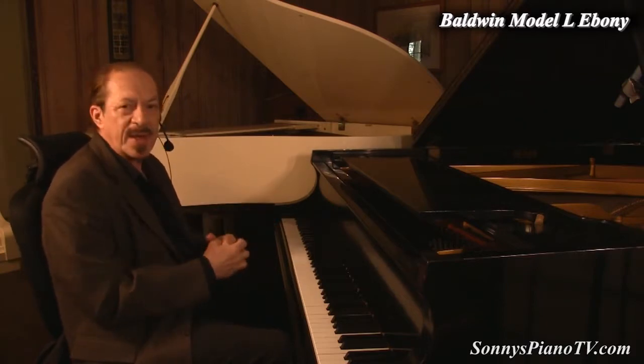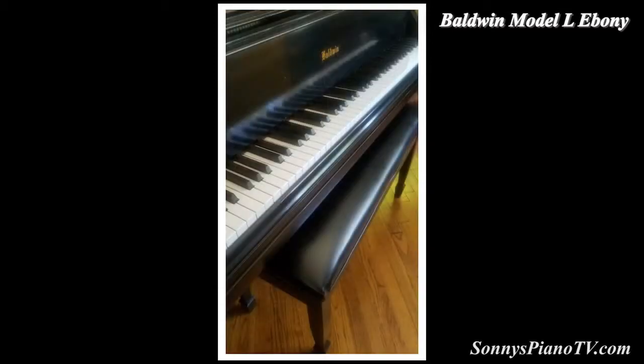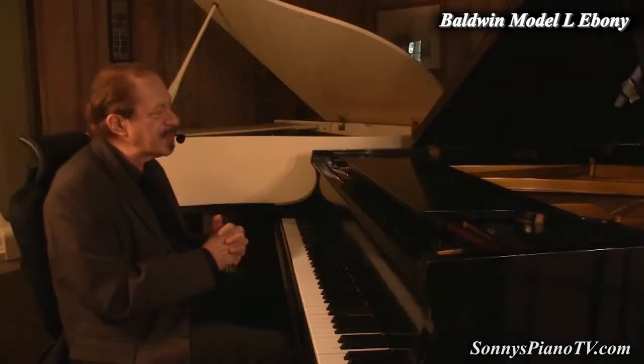We've been working on it, getting it ready, cleaning it up, buffing it up, regulating it, tuning it, working on the furniture. And boy, oh boy, I'm having the time of my life. This piano is just very, very special.